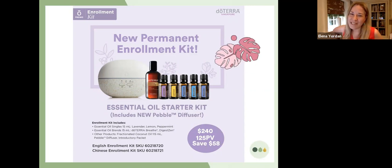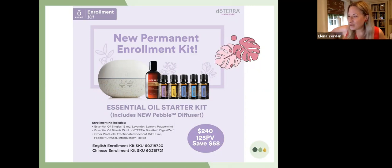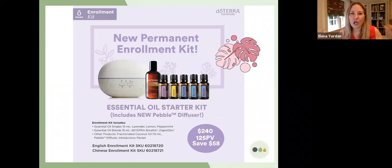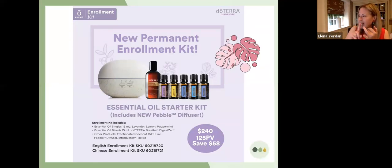We all love kits, right? So if you're encouraging someone to become a member in doTERRA, encourage them to get a kit. I love this because it's got 2 blends, 3 singles, fractionated coconut oil, and the diffuser, which makes it so much easier for everyone. They know exactly what they need to use. You can explain this kit to someone in your sleep, and it also helps them get started right away, helps them to understand, oh, I can blend this with this, and all of these oils play nicely together in the sandbox, right? We can mix our lavender, lemon, and peppermint. We can mix our breathe and our lemon. We make some terrific combinations. So make sure that everybody's using their new, and you're suggesting this new permanent enrollment kit.